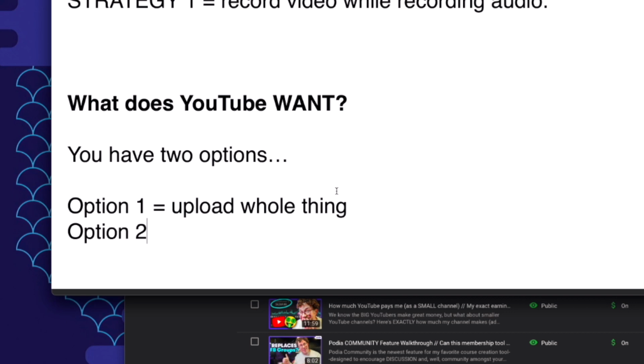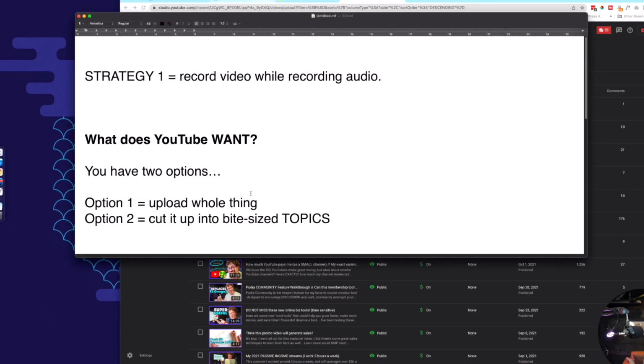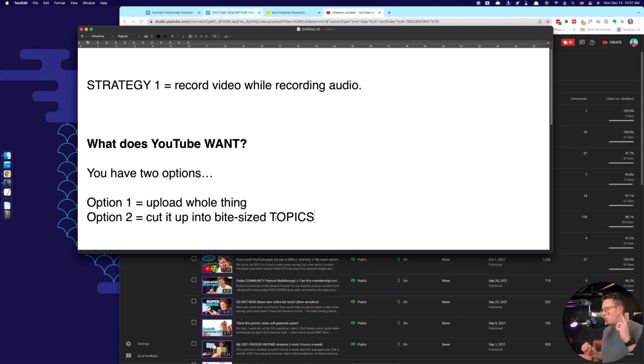Option 2 would be to cut it up, right? Cut it up into bite-sized topics. This is a better option if you are specifically covering topics that can be found in YouTube search. Meaning, if you are recording, let's say, personal finance stuff, and you do a little bit of research, which again, I'll get to in just a second, show you how to do.